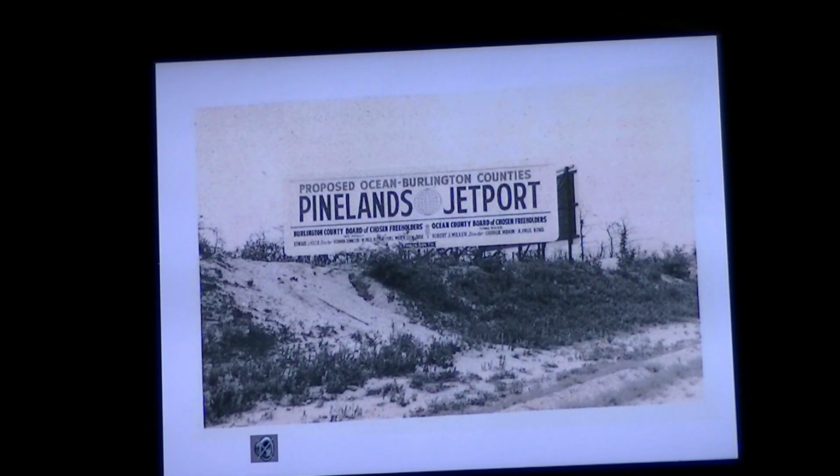This is the Pinelands Jetport. That's a whole other presentation, but this used to be a billboard. What I want you to notice more than anything is, you see how there's all that sugar sand and the trees are chopped down? That's what I remember when I was a kid. I don't remember this forest we have now. I think it's because there are fewer forest fires. It's gotten much greener and growing.